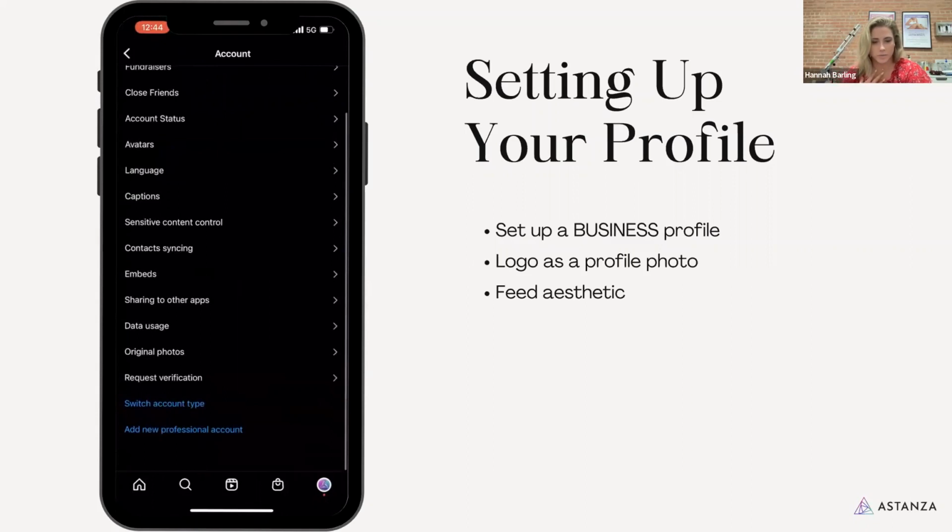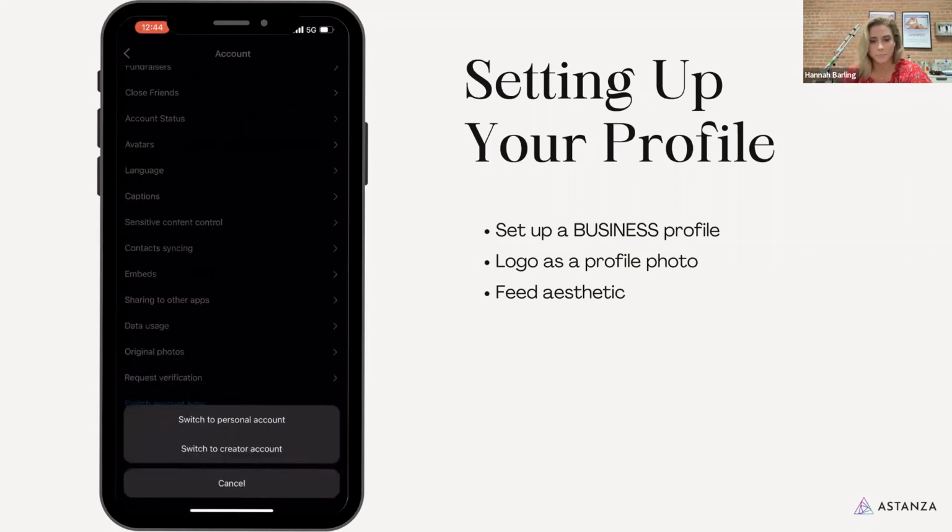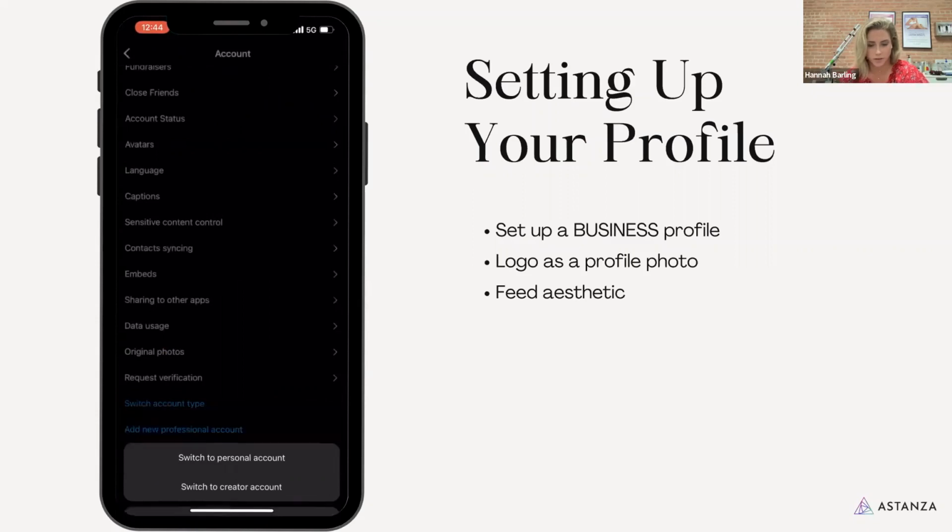We are already set up as a business profile, but yours probably isn't. So you'll hit switch account type, and then it will give you the option to switch to a personal, a creator, or a business, depending on what you've already chosen. So right then and there is when you want to select set up a business profile. So you'll go ahead and click switch to business profile.